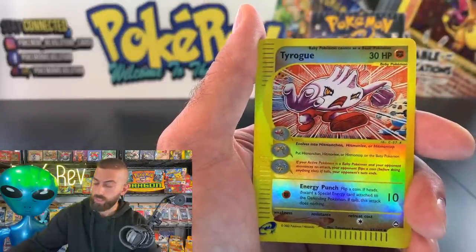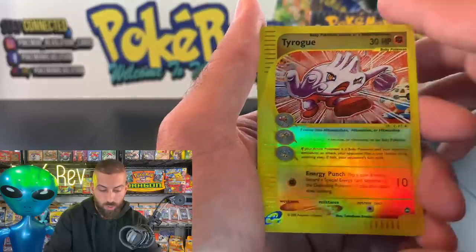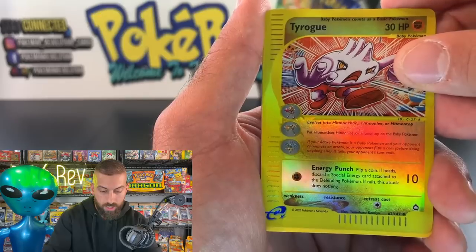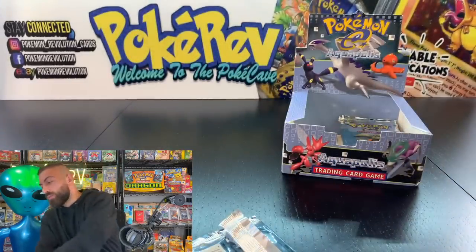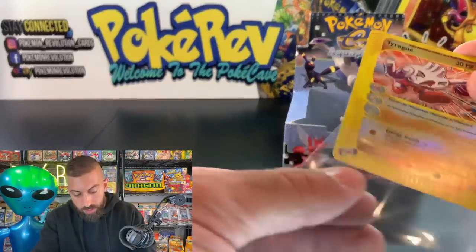Oh, okay, we got a reverse, so that's actually cool. It shows the whole evolution line down there, and the magnet sign. Okay, so we got a reverse out of that pack. No holo or crystal.